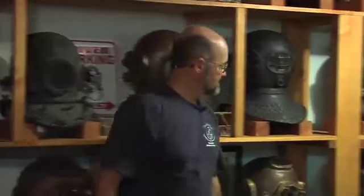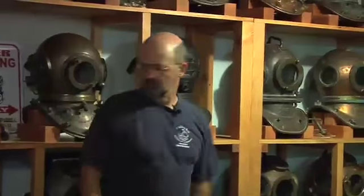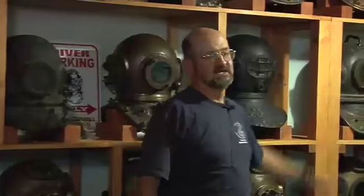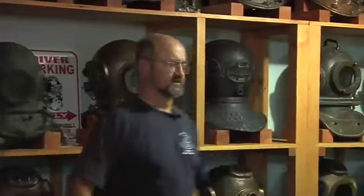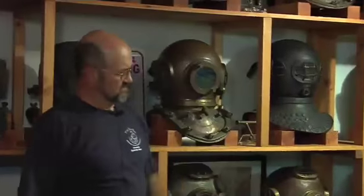And of all the helmets, if I had a choice of what helmets I'd be diving in for construction work, it would either be the Mark V's or the Russian hats. Now, the other helmets are good, and they'll do the job. And CB Gorman's an actual good helmet, too. But I was quite surprised at the quality and the engineering involved in the actual Russian hats.